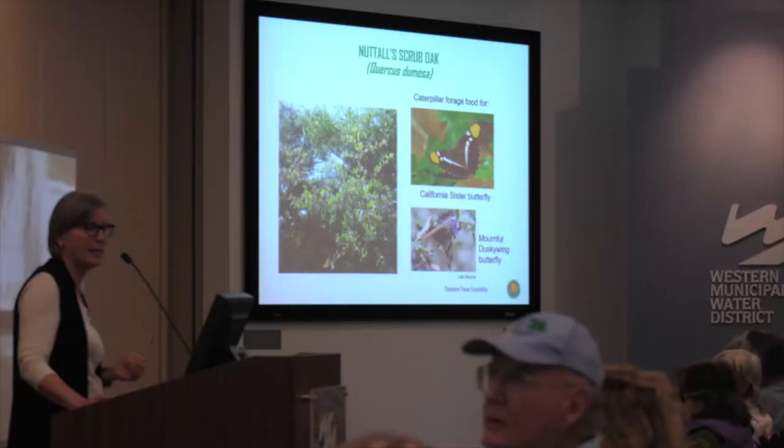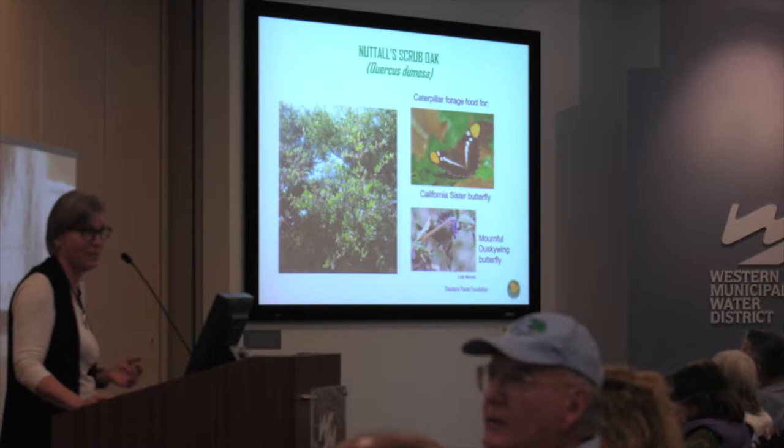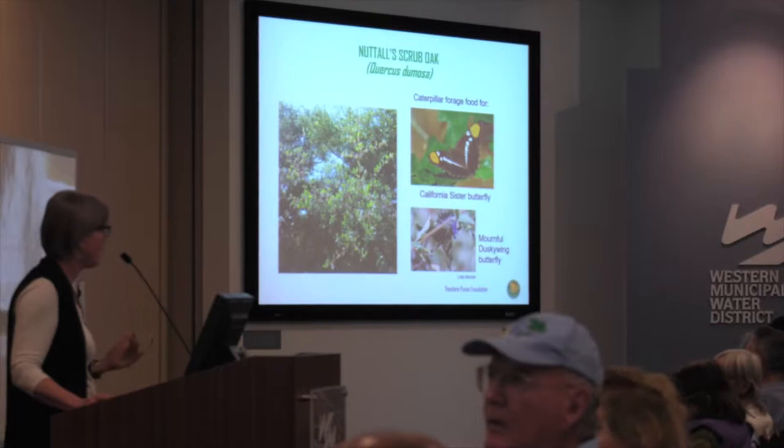All right, so then we have Nuttall's scrub oak. This is an oak that's native to this area. Oaks support over 5,000 beneficial insects and animals. Oaks are foundations of ecosystems. This is one of the smaller oaks, and we have oaks that get up to 50 by 50. So choose the one that's right for your space.